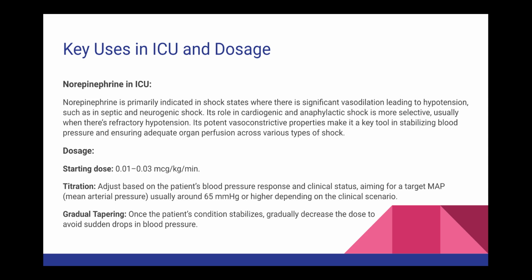So what are some key uses of norepinephrine in the ICU and what's its dosage? Norepinephrine is primarily indicated in different shock states where there is significant vasodilation leading to hypotension, such as in septic and neurogenic shock. It also does, however, have a role in cardiogenic and anaphylactic shock, but this is more selective and usually when there's refractory hypotension.